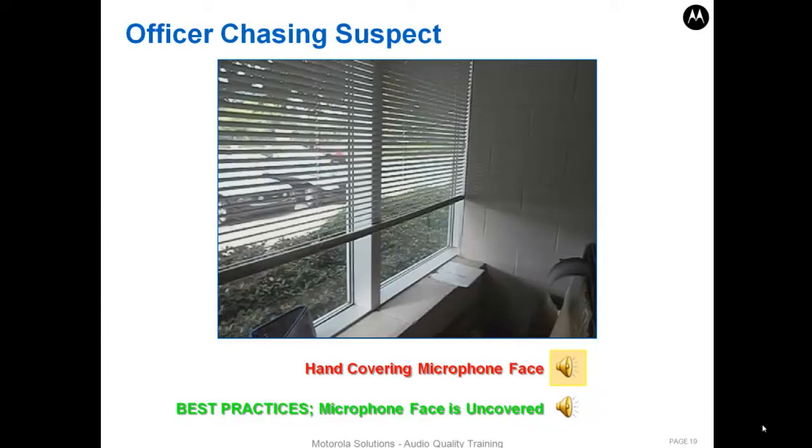So that audio sounds muffled, it's lower in level, and it can be somewhat unintelligible. So what happens when the officer is following best practices and leaving the microphone face uncovered while talking?